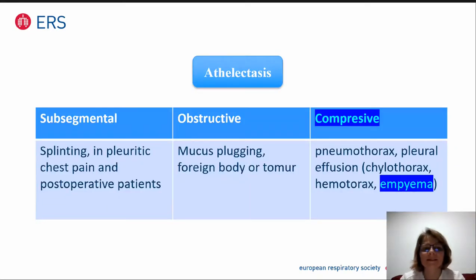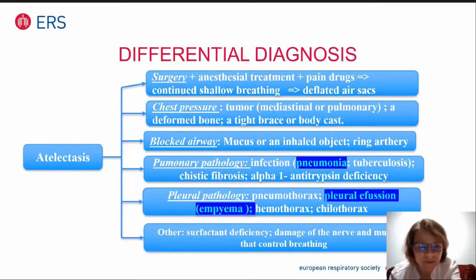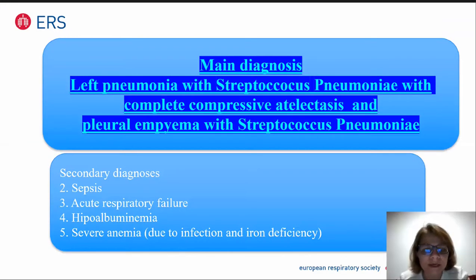So, atelectasis can be subsegmental, obstructive, or compressive. The toddler had atelectasis due to the pneumonia and the pleural empyema. The diagnoses are left pneumonia with Streptococcus pneumoniae with complete compressive atelectasis and pleural empyema with Streptococcus pneumoniae, sepsis, acute respiratory failure, hypoalbuminemia, and severe anemia due to infection and iron deficiency.